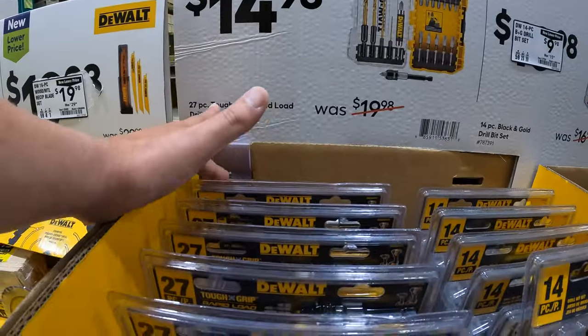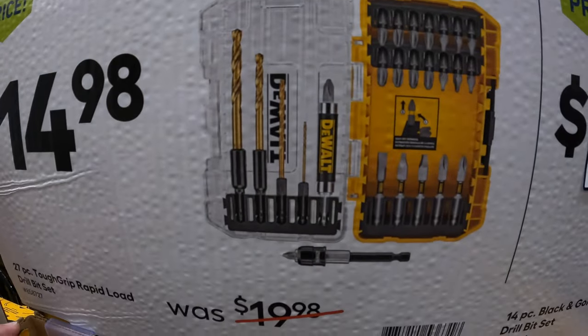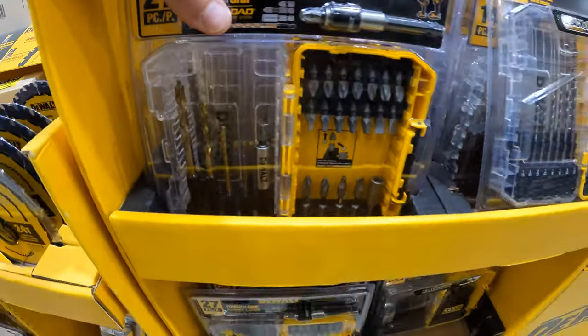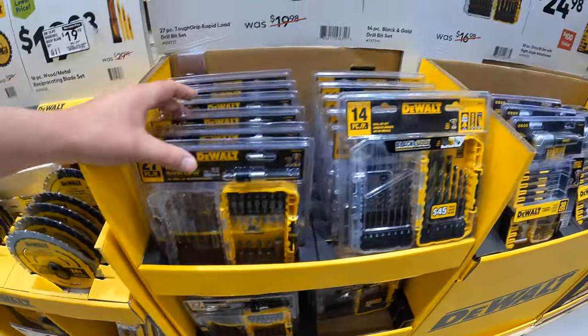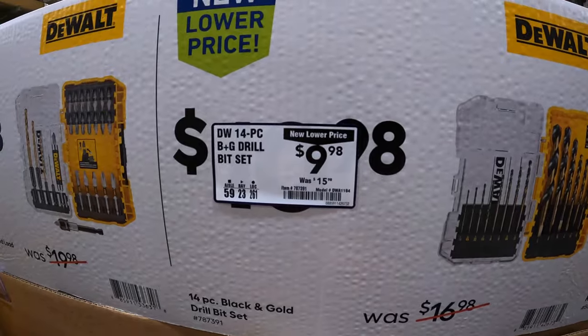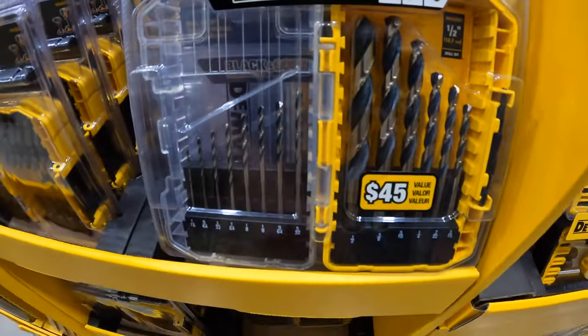$14.98, they have the 27-piece Tough Grip Rapid Load drill bit set. I do love DeWalt bits. I actually have no issues with them whatsoever. $9.98 for the 14-piece black and gold drill bit set, which that one is actually right here.